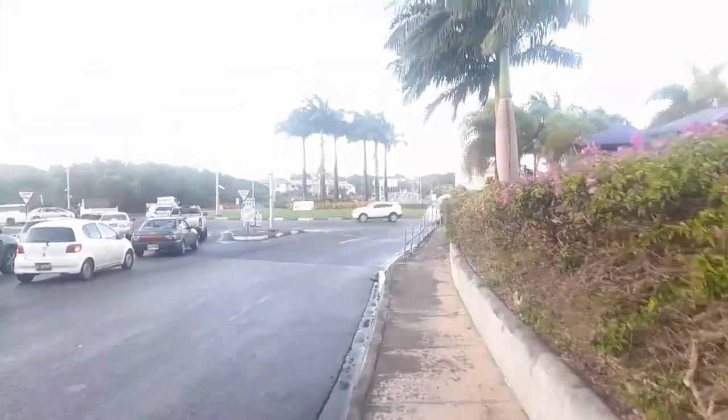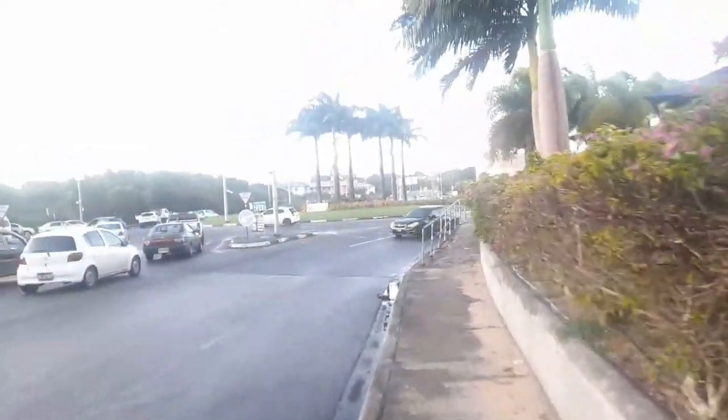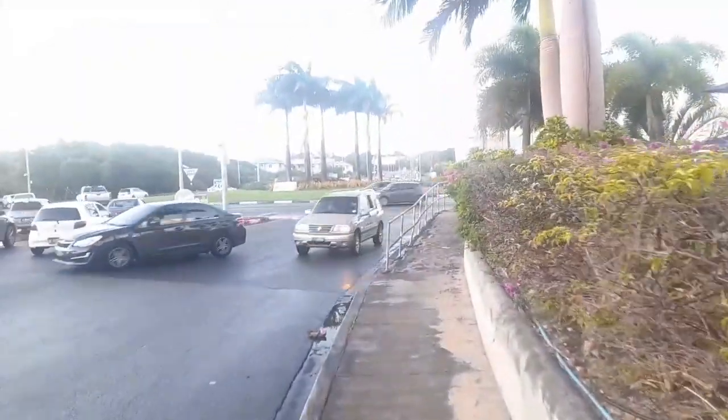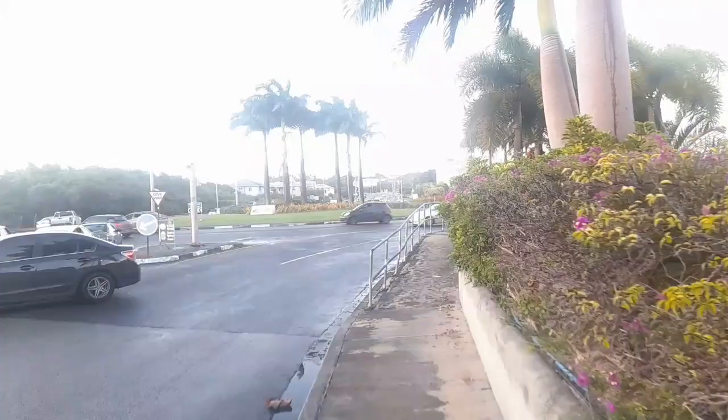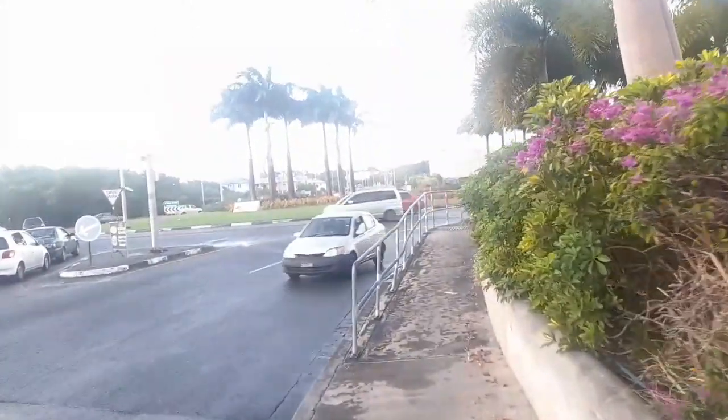So this is the Darcy Scott roundabout. This is the western side of Warrens. This should be leading to the north and west of the island. The road straight ahead now will be Highway 2A, which is better referred to as the ring road highway, which will lead you to the north and west of the island.